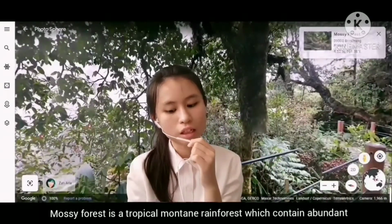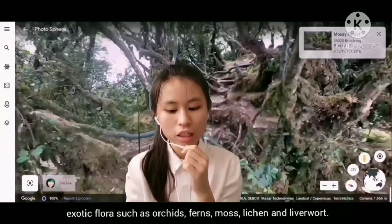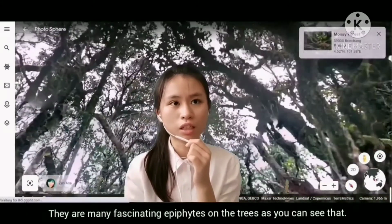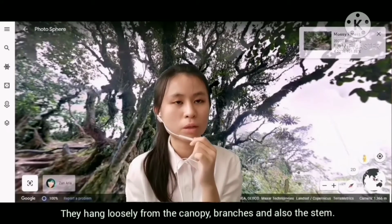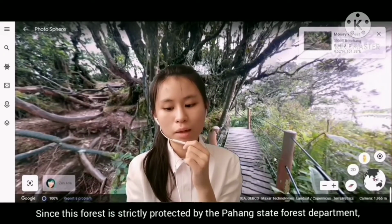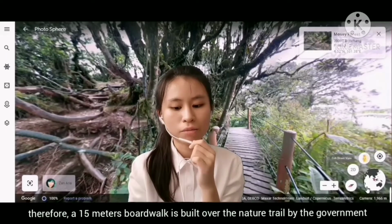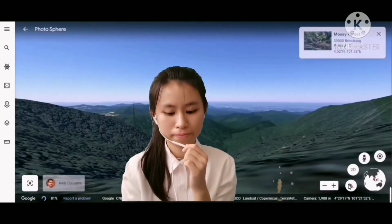So Mossy Forest is a tropical montane rainforest which contains abundant exotic plants such as orchids, ferns, moss, lichen, and liverworts. There are many fascinating epiphytes on the trees, as you can see. They hang loosely from canopies, branches, and also the stem. Since this forest is strictly protected by the Pahang State Forest Department, a 15-meter boardwalk is built over the nature trail by the government for tourists to avoid damage to the forest.